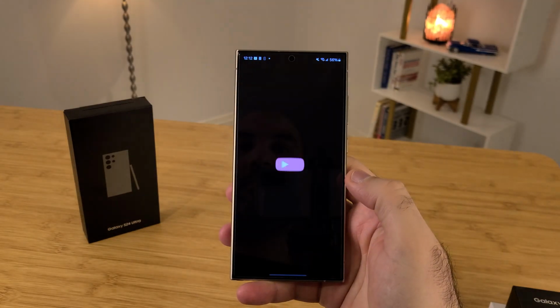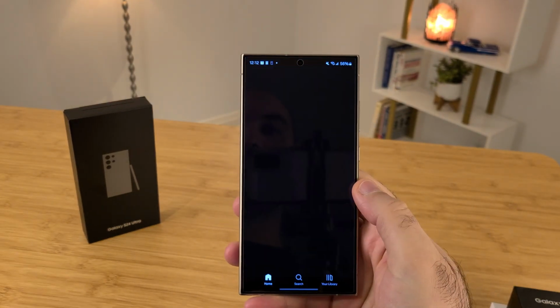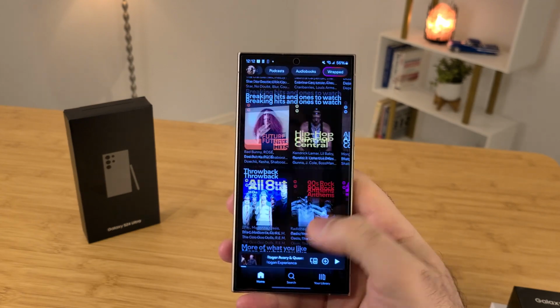For those types of use cases, Samsung also offers 7 years of updates on the phone now, which should extend the lifespan of the phone and maybe even make it a better phone on the used market. Because if you're buying one used that's 2-3 years old, you still have a lot of software updates coming: bug fixes, security updates, new features.